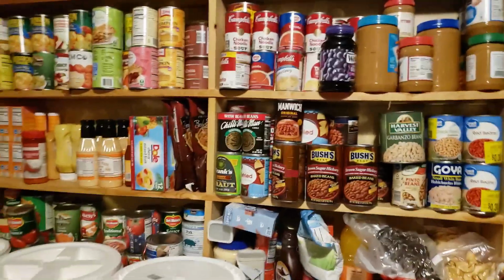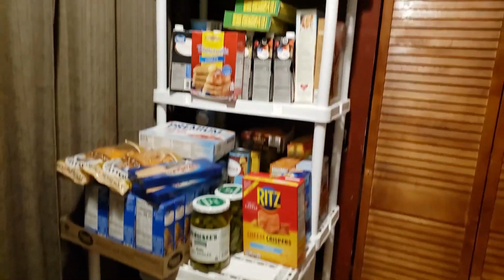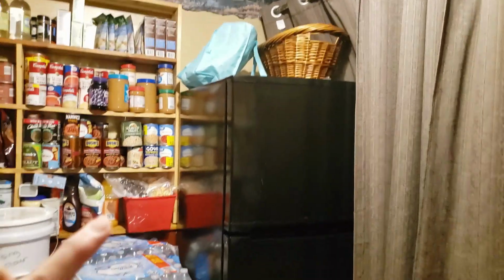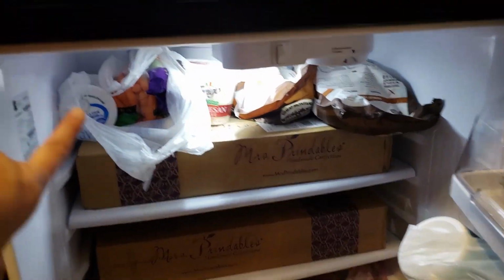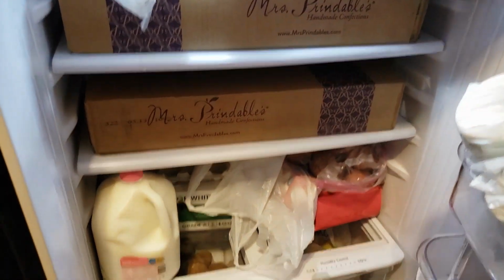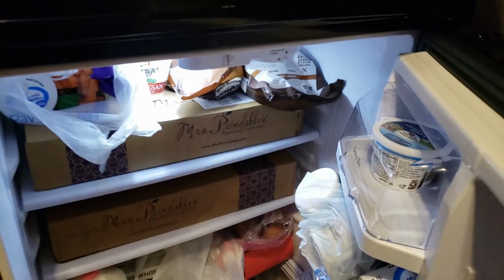But yeah, so this is where I keep the dry stuff. Like I said, it's like an 8x10 room. I just converted it. Started a couple months ago. And we did put a refrigerator in here. So down here, I have some wheat flour in here. Now this is Thanksgiving stuff, milk, eggs, more flour. I do have potatoes in the drawer, sweet potatoes. All that's, most of it's, for Thanksgiving minus the flour.